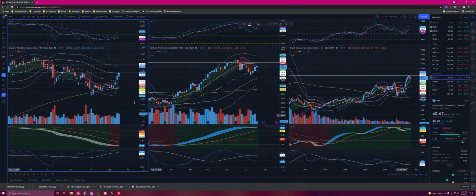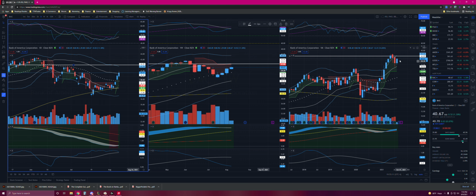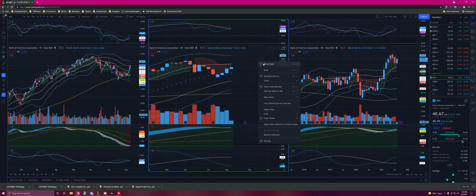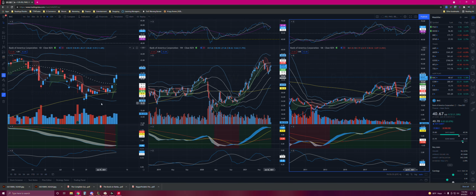If we look at that 42 area on the daily chart, that's where the top 2 standard deviation Bollinger Band is sitting. That's where the top 1 standard deviation Bollinger Band is sitting on the weekly. And that's where the top 2 standard deviation Bollinger Band is sitting on the monthly. So on all 3 charts, daily, weekly, monthly, we have a strong line of resistance based on the Bollinger Bands, telling us the volatility of this stock over the past 30 days, 30 weeks, 30 months is sitting right at 42.